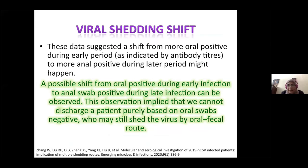They found that although the nasopharyngeal swab is positive early, the fecal swab could last for some time, which means that the patient is still infectious through the feces and through the gut excreta, although he tested negative by the nasopharyngeal swab. A possible shift from oral positive during the early infection to anal swab during the late infection can be observed. This observation implied that we cannot discharge a patient purely based on the oral swab.